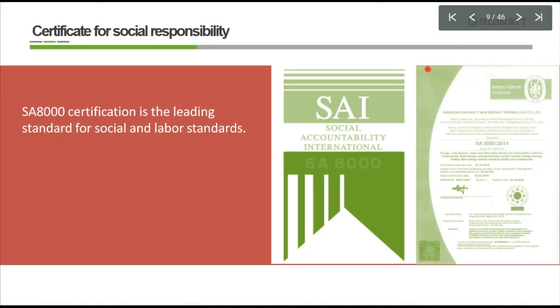So there are a lot of prejudices about Chinese companies, and Growatt is aware of that, and Growatt is also aware of their social responsibility. We've got the SA 8000 certification, which is the leading standard for social and labor standards. So our laborers, our workers are actually being treated well, which is unfortunately not always the case for a company this size.